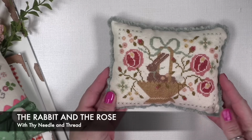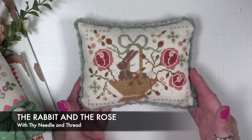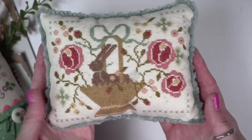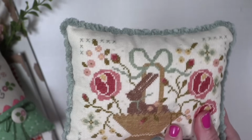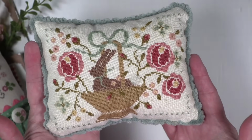Okay. And last but not least today, we have With Thy Needle and Thread, the Rabbit and the Rose. This is a SAL that Jessica, the Sweetwater Stitcher, and I hosted last year. I did finish mine into a pillow, pretty much just followed the same look from the cover sheet. And it does have some Whisper floss for the tail, which is a bear to stitch with, but it looks amazing. And then I did do some chenille trim that I hand stitched around the pillow to finish.